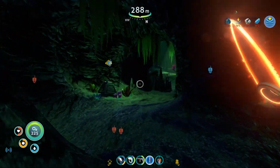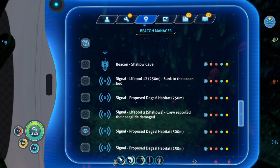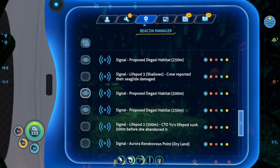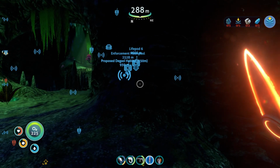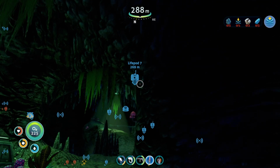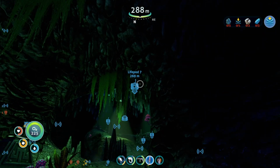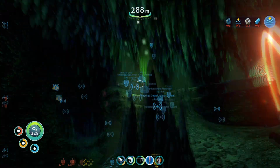Alright. I don't know where this actually took me. I guess I could actually put on all of my beacons and see what is nearby. It'll sort of clutter my UI, but if I have a beacon near to where I currently am, then that gives me some clue. Oh, this is hard to see. Life Pod 7 is actually pretty close. And Life Pod 19. I mean, Life Pod 7 is by far the closest at 200 meters.